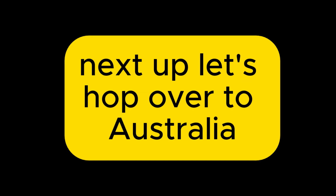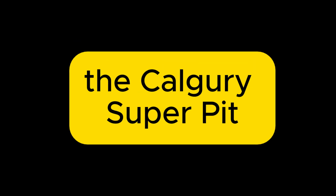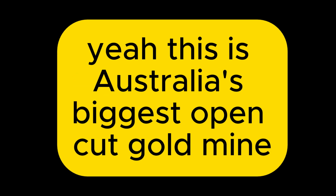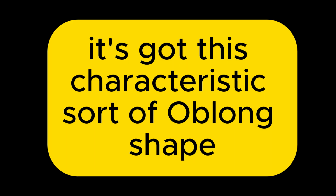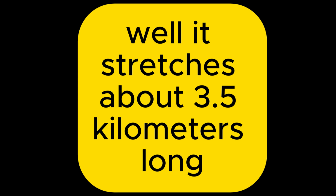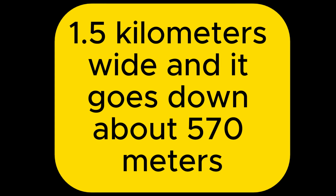Okay, next up, let's hop over to Australia, the Kalgoorlie Super Pit. Or just the Super Pit gold mine. Down under, yeah. This is Australia's biggest open-cut gold mine. It's got this characteristic sort of oblong shape. How big are we talking here? Well, it stretches about 3.5 kilometers long, 1.5 kilometers wide, and it goes down about 570 meters.